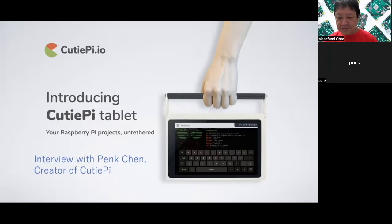We really like that, and we even sent a hardware sample to London, into the hands of the Raspberry Pi engineers. So we know that if they have something, they can test on the QtPi tablet itself. So it's really good.